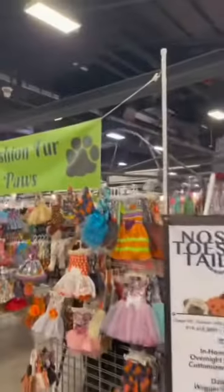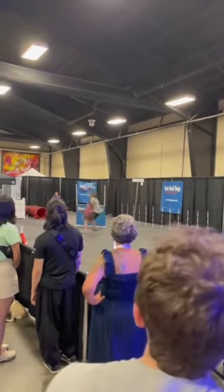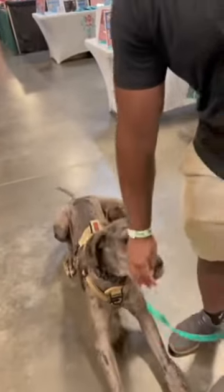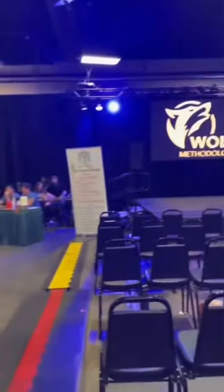They also had Saving Grace there, doggy costumes. They also had dogs doing tricks for us, which was very amusing. And here is the goggles I was telling you about, doggy goggles. And here's my good boy, Enzy. I was very surprised at how good he was. They also have a seating area where you can watch the training.